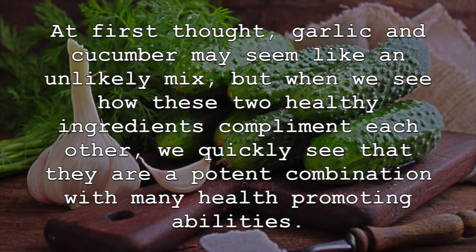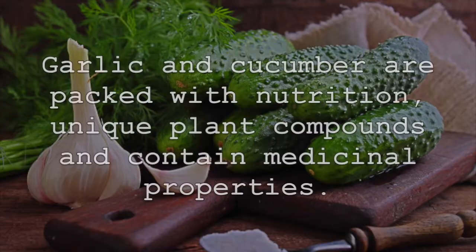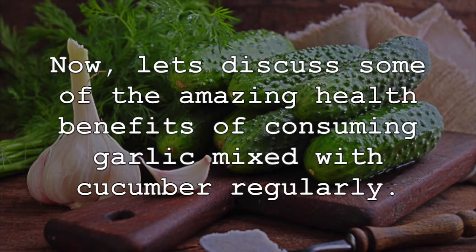At first thought, garlic and cucumber may seem like an unlikely mix, but when we see how these two healthy ingredients complement each other, we quickly see that they are a potent combination with many health-promoting abilities. Garlic and cucumber are packed with nutrition, unique plant compounds, and contain medicinal properties. Now, let's discuss some of the amazing health benefits of consuming garlic mixed with cucumber regularly.